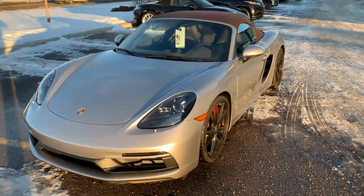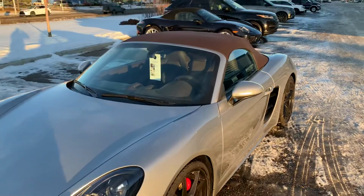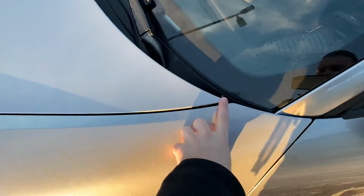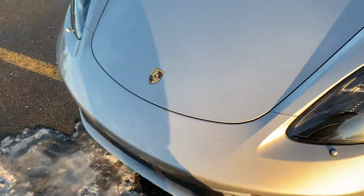So here in the natural sunlight, you can see that there is more of a gold metallic to the silver, which does pair very nicely with the brown top and the black wheels. The front of the car is covered in the rock protection film, so all the way to the top of the hood, the top of the fenders, the headlights, the entire lower bumper, and the mirrors all protected with the film.